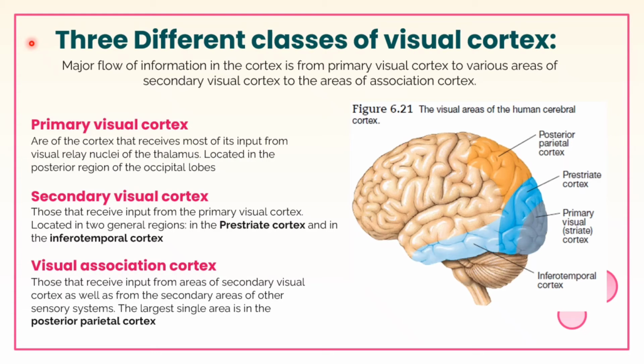And second, we have the secondary visual cortex. Those that receive input from the primary visual cortex. So the input that the secondary visual cortex gets comes from the primary visual cortex.